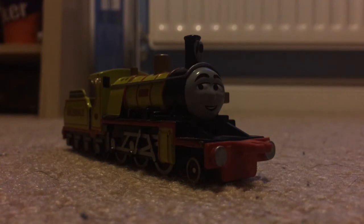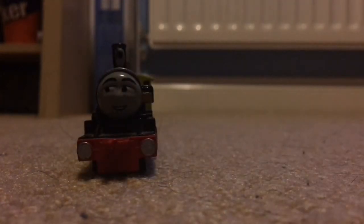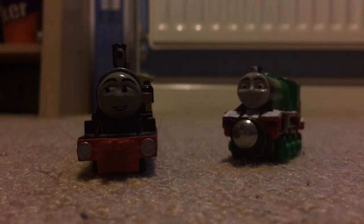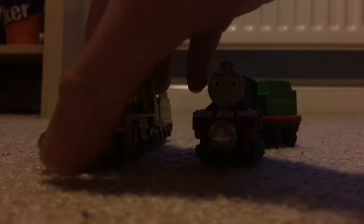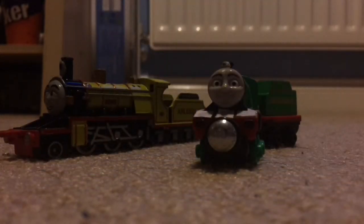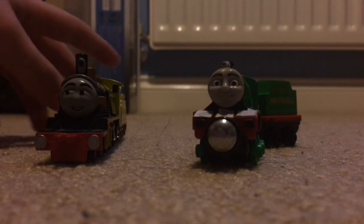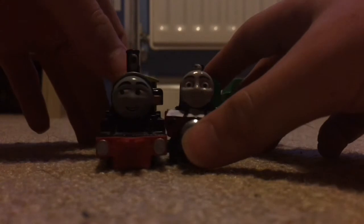Now, before I end the review, I would just like to compare something. So let me just go back in a second. Okay, I'm back. So what I would like to compare is the height of Jock compared to a Take and Play Arsdale engine. I'm just going to use Rex because he was the most open one for me to grab. Now, as we all know, ERTL models are significantly smaller than Take and Play. Well, Take and Play used to be bigger, but now that's gone. But anyways, let me just compare the height.